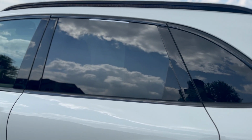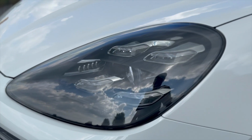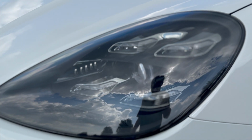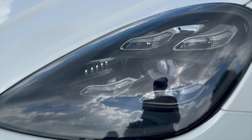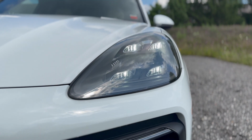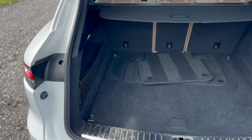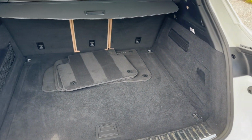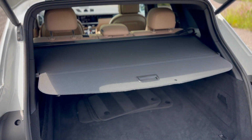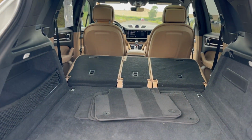The window trim is optioned in a high gloss black, as well as the roof rails that are also optioned in that high gloss black. There is a Premium Package Plus, which adds LED matrix design headlights with Porsche Dynamic Light System Plus, as well as rear taillights. The powered tailgate gives access to a sizable 26 cubic feet of cargo capacity with the luggage cover. With the second row down, there is a large 60 cubic feet of cargo capacity.